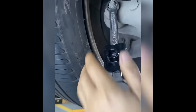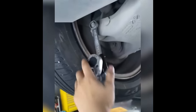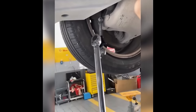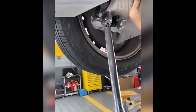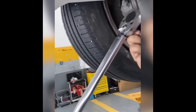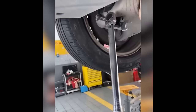Ever faced a stubbornly tight thread wedged in a challenging spot? Enter the extender, your solution for effortlessly wielding wrenches in the most inaccessible places. With its extended length and improved grip, you can now apply greater force with ease.